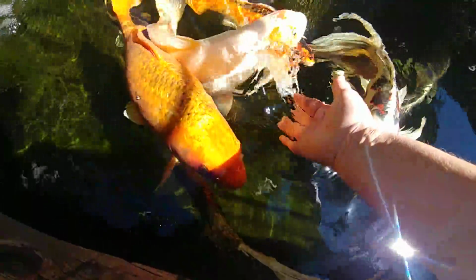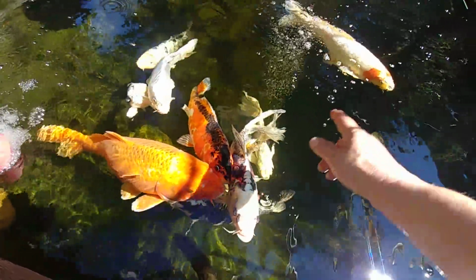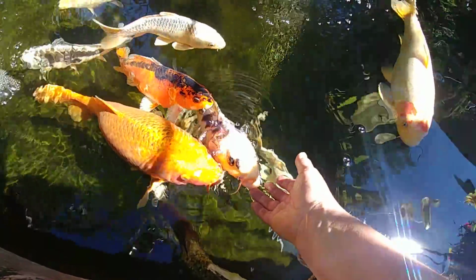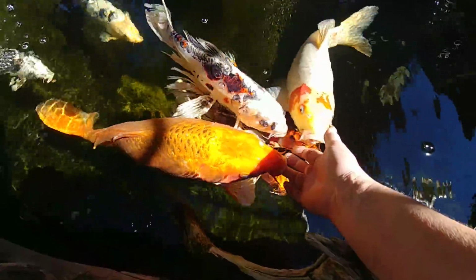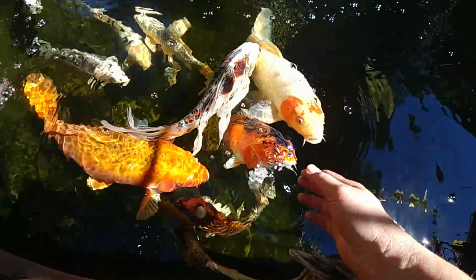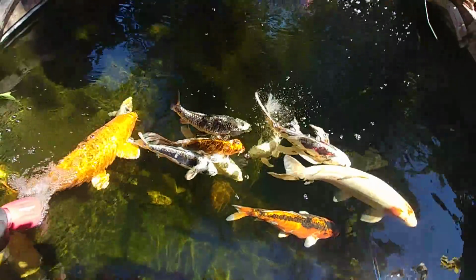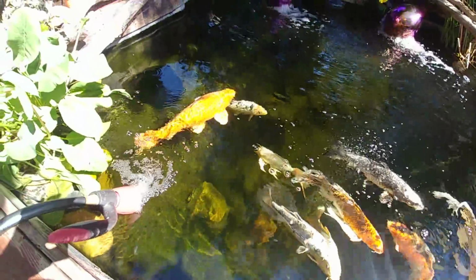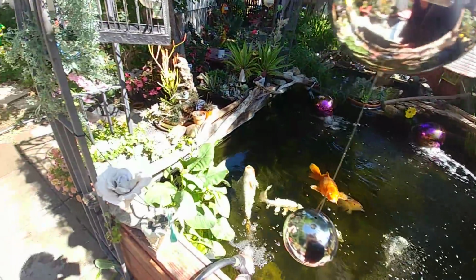There's my, oh, that white one bites hard. The orange and the white one, of course, are the oldest ones, and they've been out here since the very early 1990s. This white one and that orange one. I got them from a pet store that's no longer in business back then. They were like less than an inch.